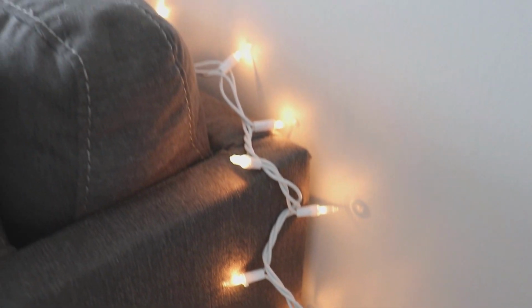Behind the couch, of course, I still have my Christmas lights, which are there all year round because they provide the perfect amount of light in the evening when you want to relax.